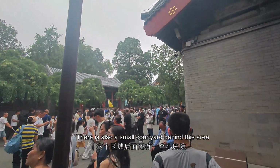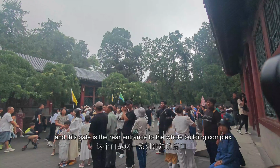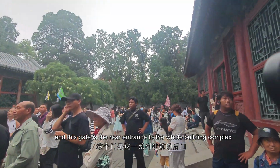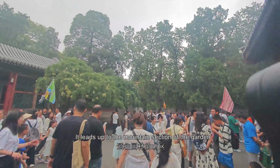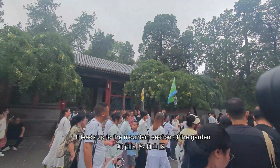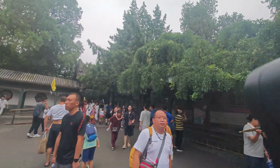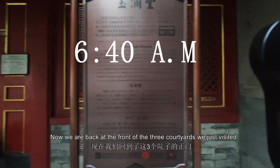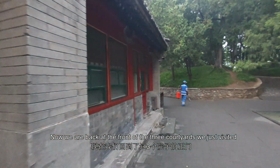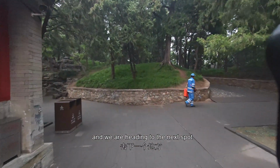There is also a small courtyard behind this area, and this gate is the rear entrance to the whole building complex. It leads up to the mountain section of the garden, but we will save that part for later. Now we are back at the front of the three courtyards we just visited, and we are heading to the next spot.